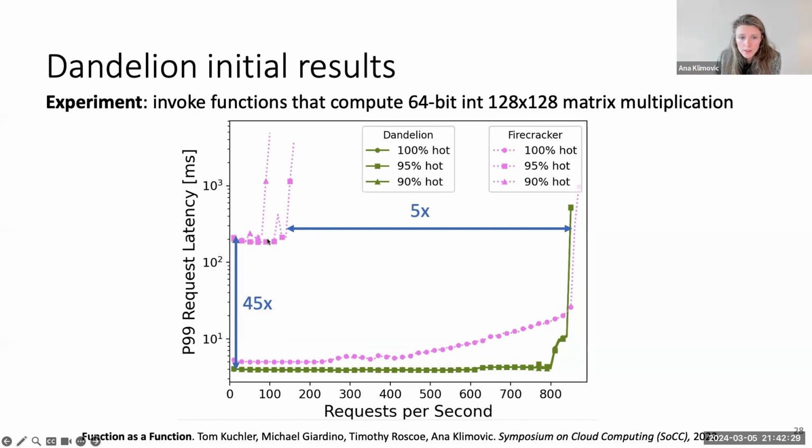Okay, and so this is directly a cost impact here because you choose how many servers to provision based on how much load you can serve per server and how much load you need to serve in total. So with a Dandelion server, you could achieve 5x higher load and therefore reduce cost.